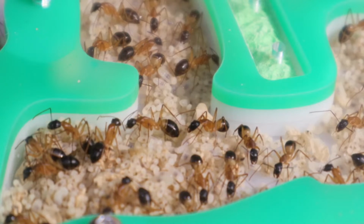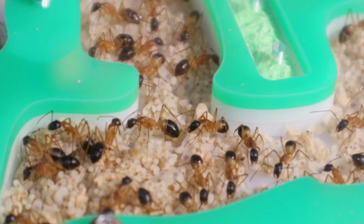So this is just one of the nests that I have. In fact, I know this colony I need to do an update on them as well, so that's going to have to come fairly soon. But very, very quiet in the nests.